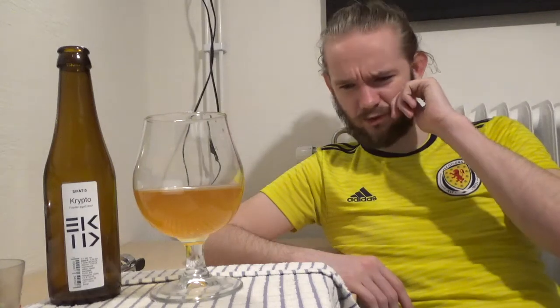This one was the Krypto, a really lovely, bright sour beer from Eik Tid in Norway, who I think are up and coming at the moment, but it'll be nice to see how these guys progress over the next few years. Like I said, if you're interested in Norwegian sour beers, I think it's Lindholmen Brewery, you'll see me review them in a couple of videos time, so keep an eye out for that, and you will hopefully see Norwegian beers quite regularly on the channel over the next little while.